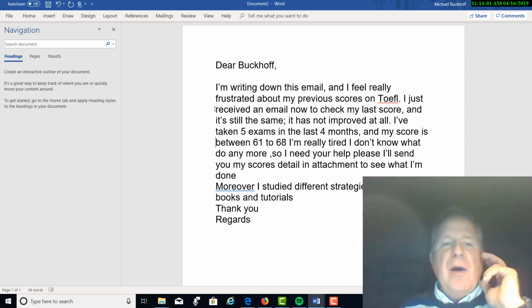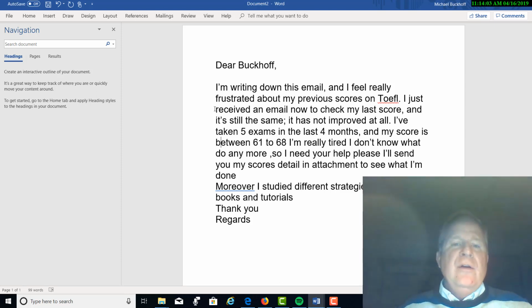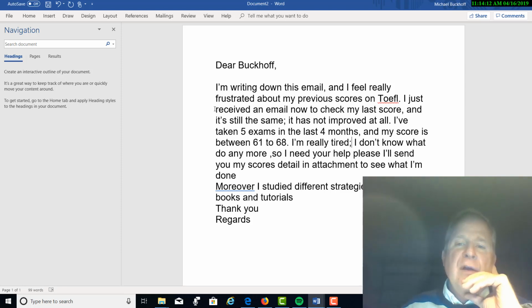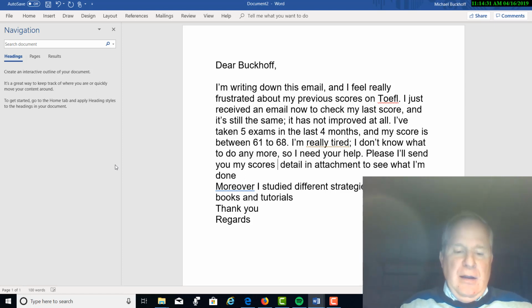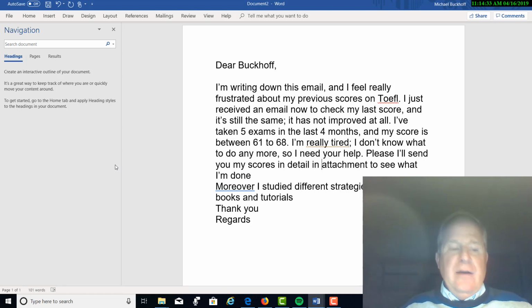"I just received an email now to check my last score. And it's still the same." How about a semicolon? "It has not improved at all." Then you need to end the sentence here. "I've taken 5 exams in the last 4 months. And my score," you forgot your verb there, "my score is between 61 to 68. I'm really tired."